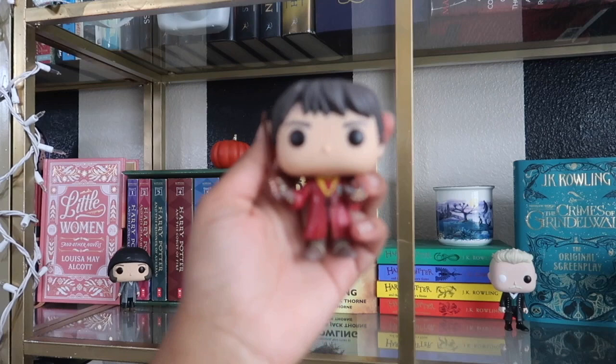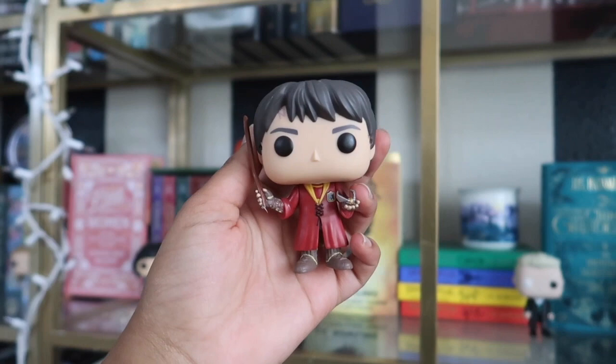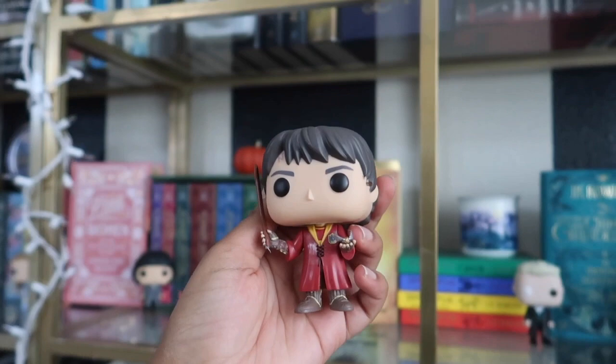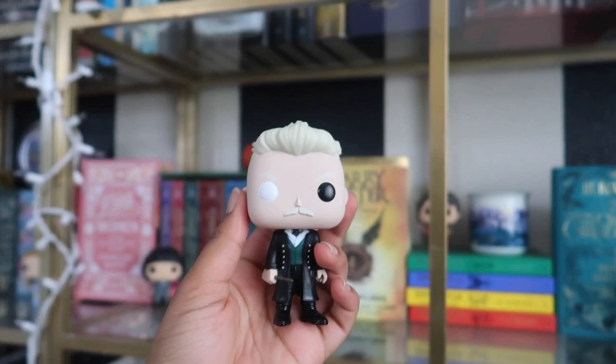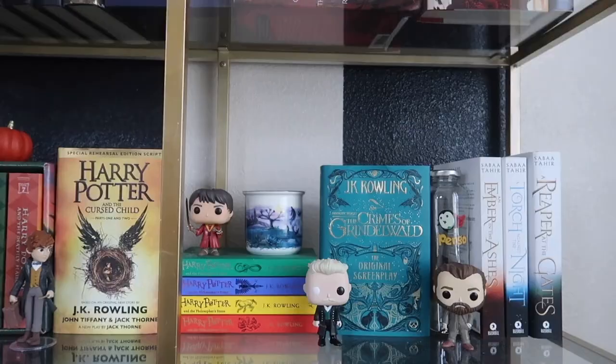Then I have my Harry Potter Funko Pop. This Funko Pop is low-key messed up because, as you can see, his broom is broken off and his glasses broke off. My cousin broke both of those, but I still kept him nonetheless because I like his Quidditch robes and I love the fact that he's holding the Snitch. Then I have a Funko Pop of Grindelwald. I think this is really cool because I also have a Funko Pop of young Albus Dumbledore, so I feel like they go really well together right in front of my Crimes of Grindelwald book. So they just kind of sit there side by side.